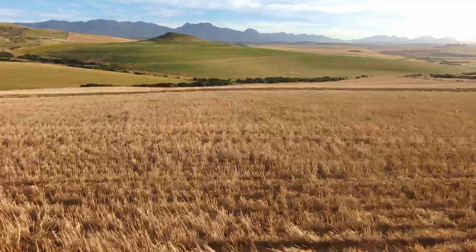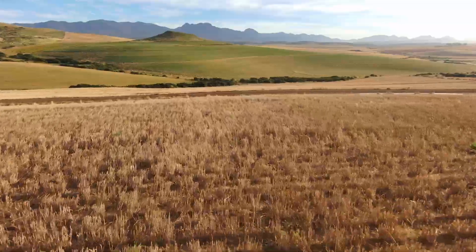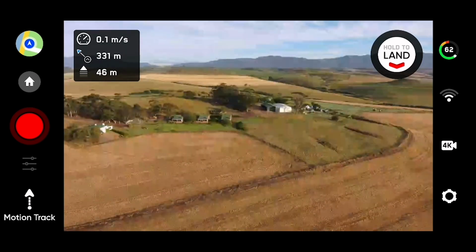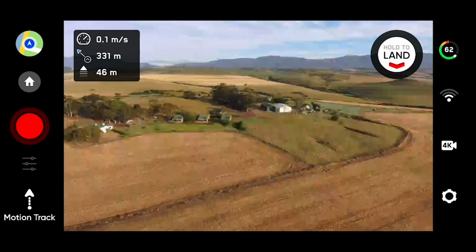Alright, we've got the Skydio up in the air, and you be the judge as to how you think the 4K 30 is looking. I know that this drone can record in 4K 60, but for comparison's sake, I'm just shooting 4K 30 so that we can have the same look with the Mavic 2 Pro once I get this back down. But I wanted to cut in on myself real quick because I'm at about 330 meters away, and I'm starting to get that really pixelated look on my phone.